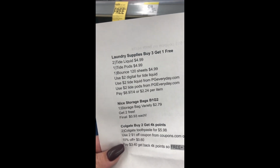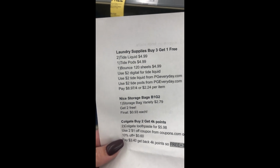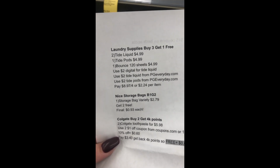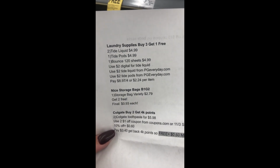It'll be $8.97 out of pocket, which makes it just $2.24 per item. If you have a $2 off $15 spend digital coupon, that'll make it just $1.74 per item. So not a bad deal to stock up on some Tide laundry detergent.